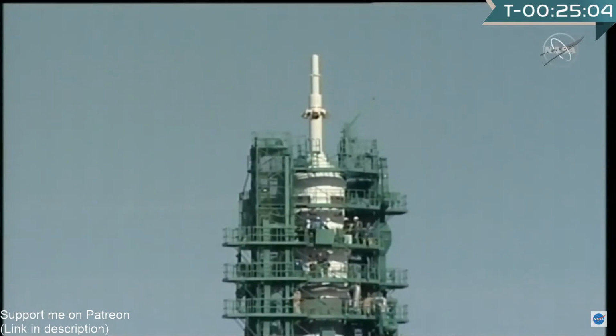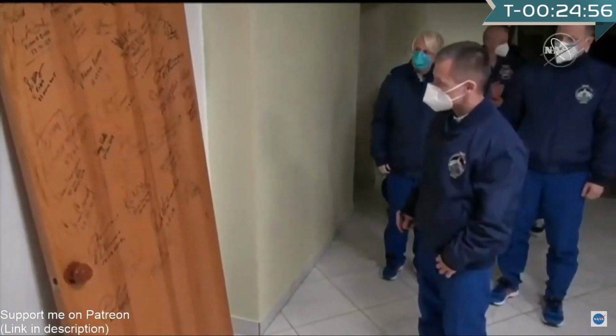Let's hope everything is good with this launch. And this Soyuz capsule is very tight, basically in the space.